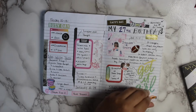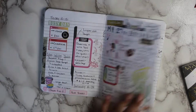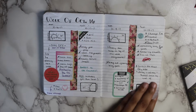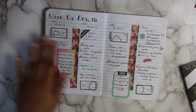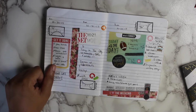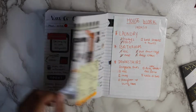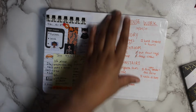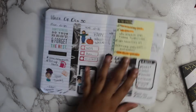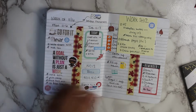So here's my birthday. My team won on my birthday back in 2017. Who did we play? The Chiefs. Then this was the week of October 16th. I switched it up and I just had the week here on 4 pages. I left Sunday for its own thing. And I continued that throughout the rest of the month. And if I didn't have a tip-in per se, I would tip in paper. And that continued on. Then November.